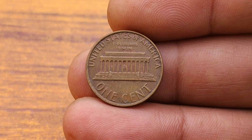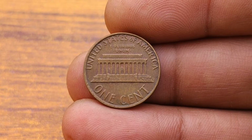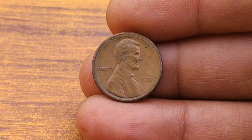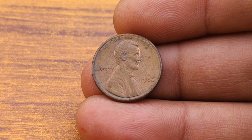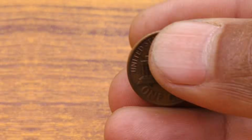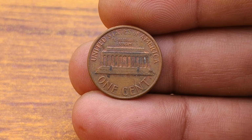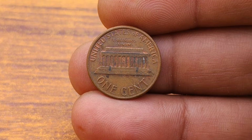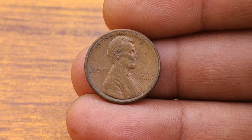You might just be holding a tiny treasure with a big story, and maybe even a big price tag. Next up, we're diving into something truly unique, the 1986 Lincoln Memorial penny. But this isn't just any ordinary penny. We're talking about one with no mint mark, a rare pink shade, and mysterious black dots. If you've ever wondered whether your pennies might be worth more than just 1 cent, then you'll want to stick around. This video could help you uncover hidden treasure in your collection.